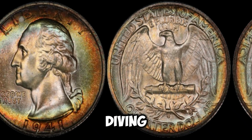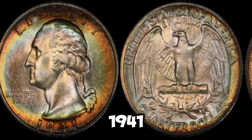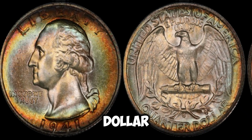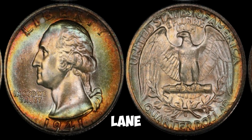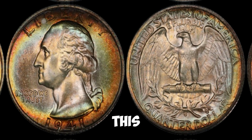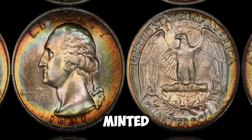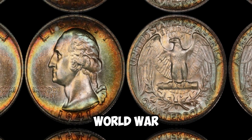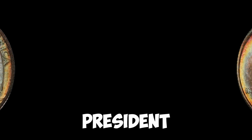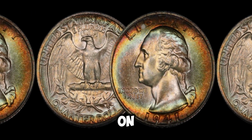Today, we are diving deep into the world of one of the most sought-after coins in American history, the 1941 Washington quarter dollar. Before we get into the nitty-gritty details, let's take a quick trip down memory lane and learn a bit about the history behind this iconic coin. The 1941 Washington quarter was minted during a pivotal time in American history, just before the United States entered World War II. This coin features the profile of America's first president, George Washington, on the obverse side, and a majestic bald eagle on the reverse side.